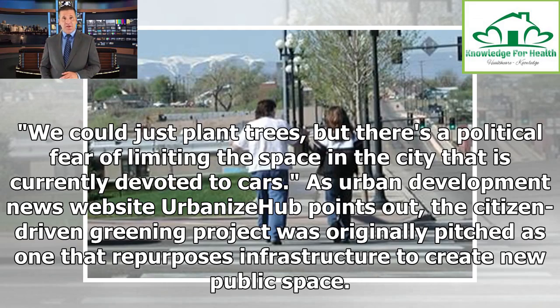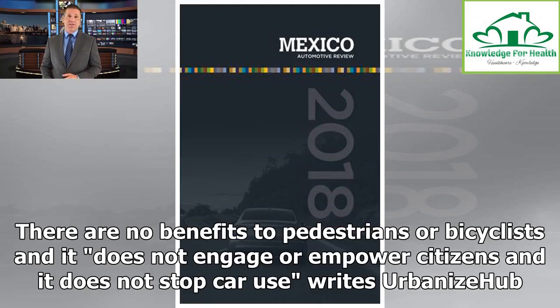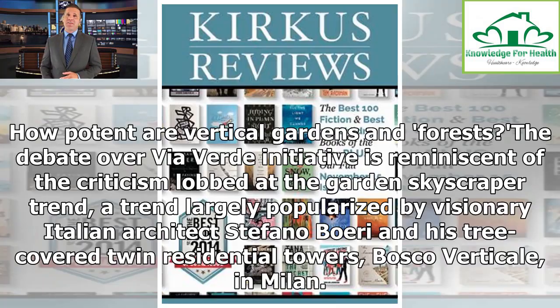As urban development news website Urbanize Hub points out, the citizen-driven greening project was originally pitched as one that repurposes infrastructure to create new public space. In reality, most would argue that Anillo Periférico, even with its fancy new green columns, doesn't qualify as public space. There are no benefits to pedestrians or bicyclists, and it does not engage or empower citizens, and it does not stop car use, writes Urbanize Hub.